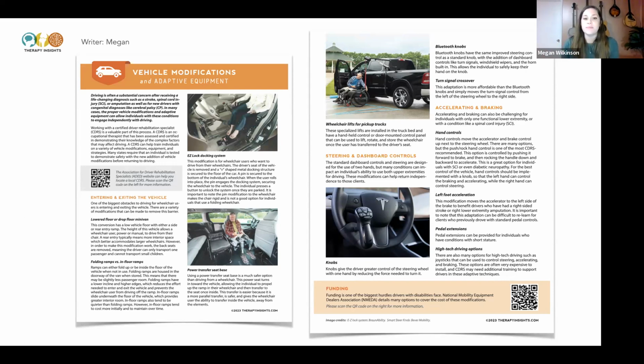Then there's also the power transfer seat base, and so they roll in their wheelchair, and then the vehicle chair moves so that it can rotate, and they can do a very smooth, easy transfer to the driver's seat, and then it just flips around for them to be in the right spot. So there's a nice place for the wheelchair. It's an easy transfer instead of transferring from the road into the vehicle. That nice parallel transfer there.